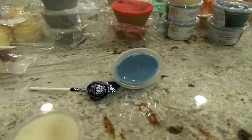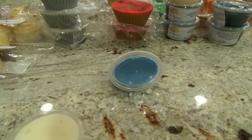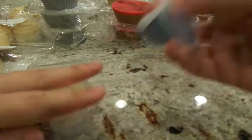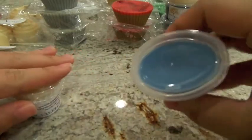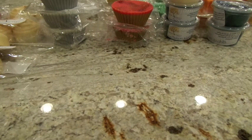Couple Haribo gummy bears, and oh, that is the cutest, smallest little lollipop I have ever seen. It's like a baby lollipop. Thank you. And ooh, 2 wax samples. Thank you. Oh my gosh, this Scent Shop cup is the cutest thing ever. It's like a baby version of the other Scent Shop cups. Hang on a second. You guys need to see the size difference.